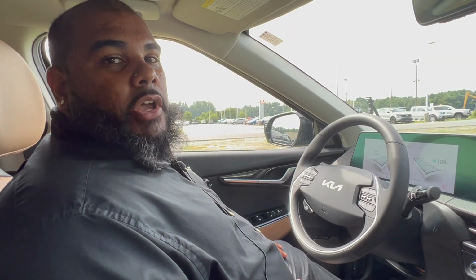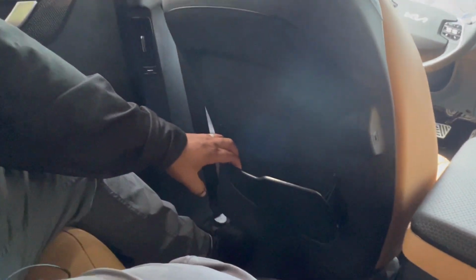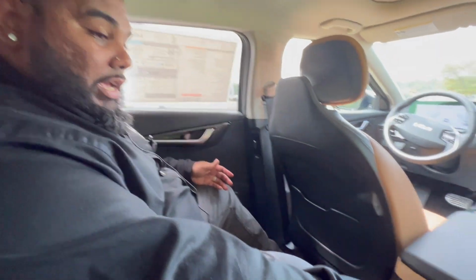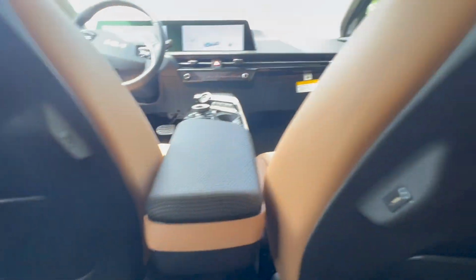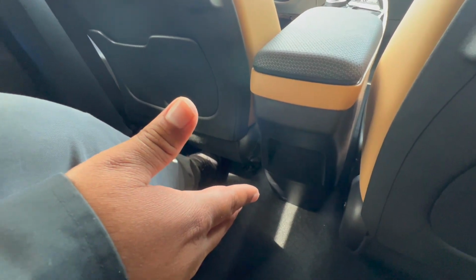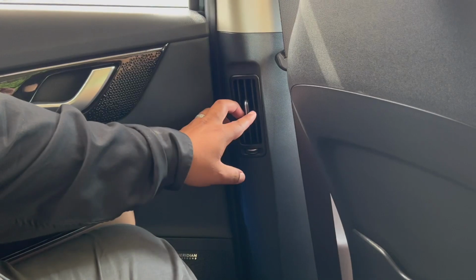Now let's take a look in the back seat. So when you come to the back, you have storage pockets in the back. They actually come out a little bit and they go back in. Now if you pay attention, on the sides of the seats, you have on each side USB-C chargers, fast chargers. So unlike other cars, where you usually have a vent right here, for EV6s, the vents are on the side of the door right here, and you're able to feel them a lot better.